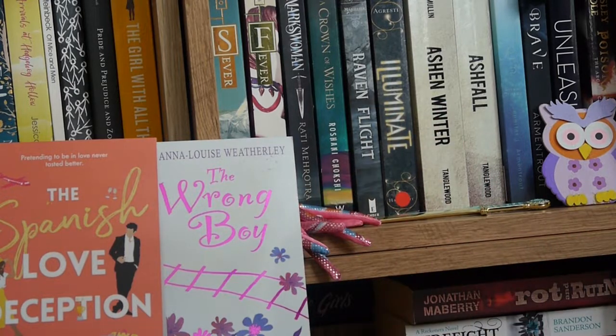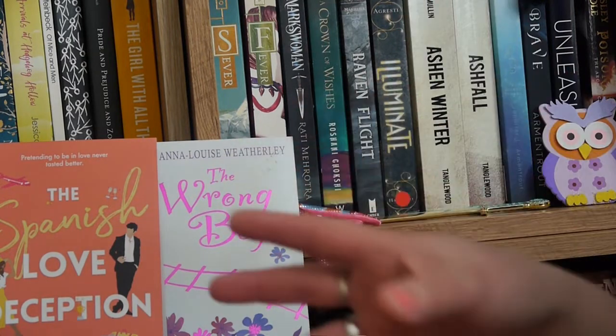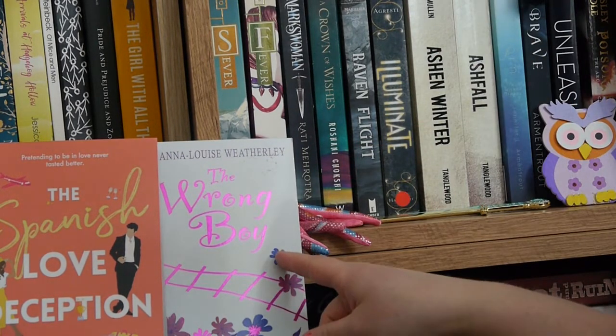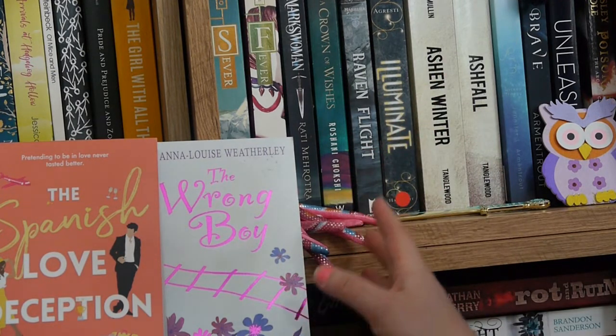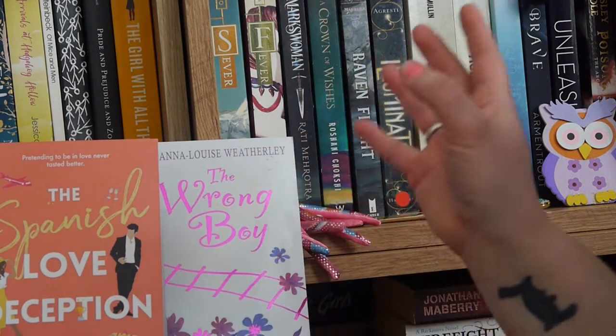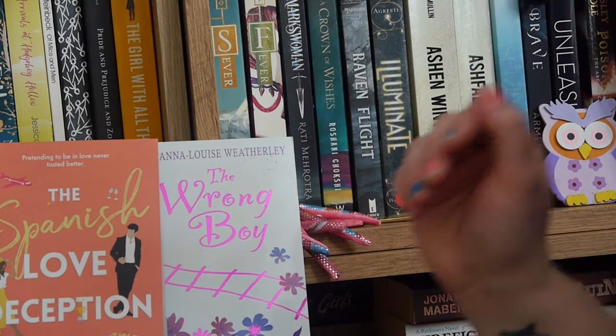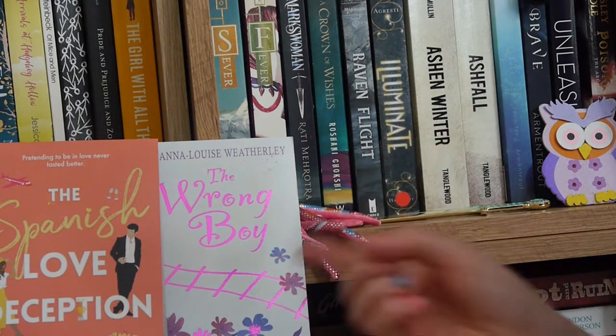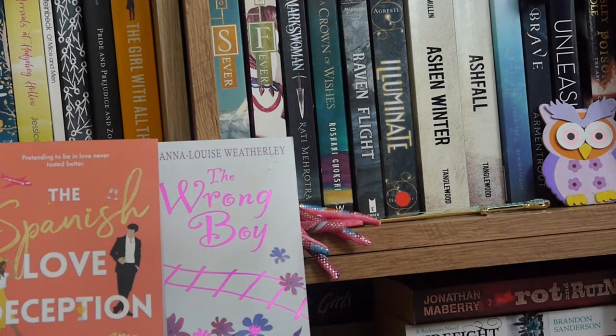So basically I've got to choose a book that I don't want to read as much, a book that I do, and also a book that I would rather be put on my actual TBR. So The Wrong Boy isn't really a book that I need to put on my TBR. It's one of the oldest books I've owned for a while, so that's why it's going here. And then The Spanish Love Deception is the Late Night Bookworming book club book for the month of April, so I really would like to have this put on, as I'm really wanting to read this book. It's perfect weather to give it a read as well, providing it doesn't rain, but it would be good to get it on my actual TBR.